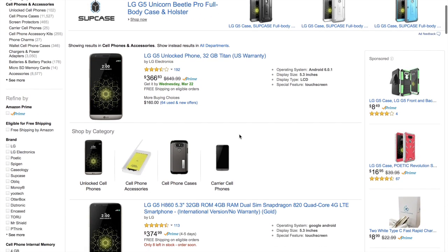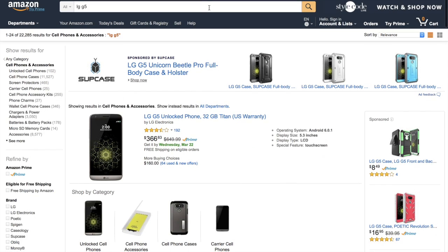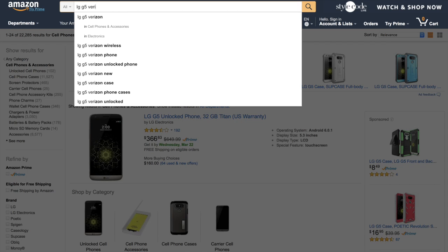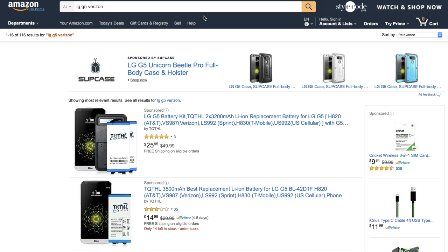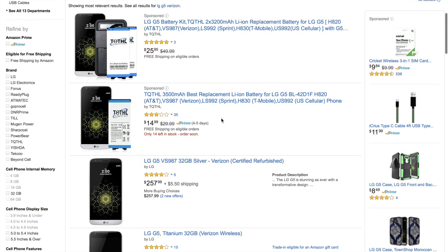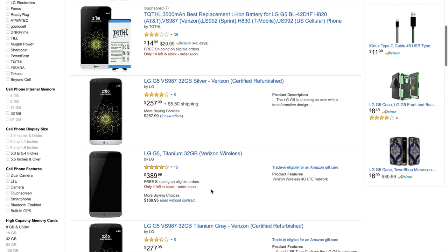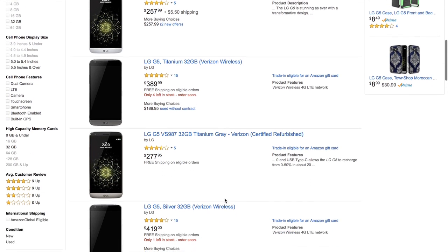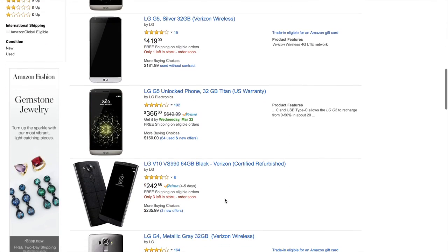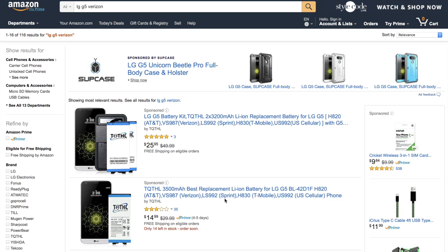Now you can very well type in Verizon or something like that if you wanted to, or AT&T. So let's go a little deeper here because it didn't give me the query I wanted. Let's just say I wanted Verizon. If I type in LG G5 Verizon, here's what I get. I get a model here that's certified refurbished. Then I get probably a new model here. And then I get another one that's refurbished or recertified. So you're getting a different layout here on Amazon. And by default, this is what you're faced with when you start to search and query on Amazon for things.